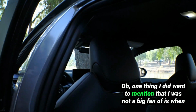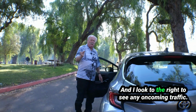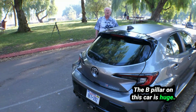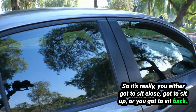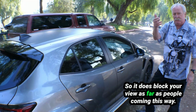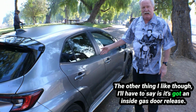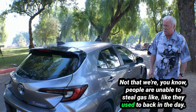Oh, one thing I did want to mention that I was not a big fan of is when I pull out of my driveway and I look to the right to see any oncoming traffic, the B pillar on this car is huge. So you either got to sit close, you got to sit up, or you got to sit back. Because when you stop and think about it, this B pillar from inside is like this wide. So it does block your view as far as people coming this way. It's a small complaint. The other thing I like, though, I'll have to say, is it's got an inside gas door release. Not that people are able to steal gas like they used to back in the day.